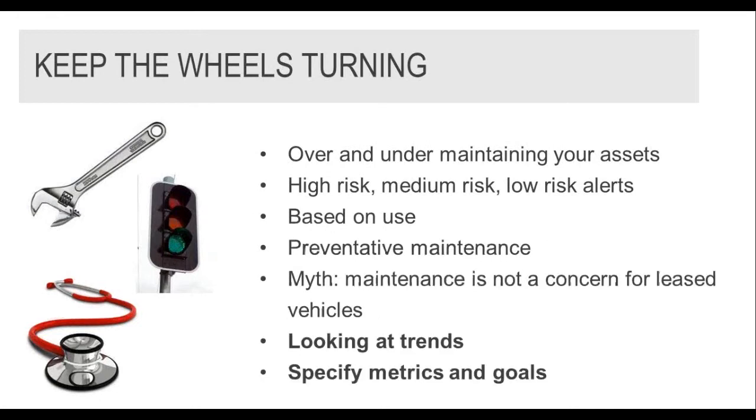So even if you have a lease program, understanding the trends of what's going on with your vehicles and with maintenance, identify the metrics around what is triggering maintenance, and then setting goals. So, for instance, if you have a lot of high-risk alerts, setting goals for taking care of those in a way that doesn't impact your business or has a minimal impact. So, regardless if you have your maintenance outsourced or leased or internal, I think these things are very important to look at. Another side of it is, not just finding something when the vehicle tells you, the engine tells you something's going wrong, but using electronic DVIR to identify problems before and after route, and then getting that information immediately over to whoever's doing your maintenance.